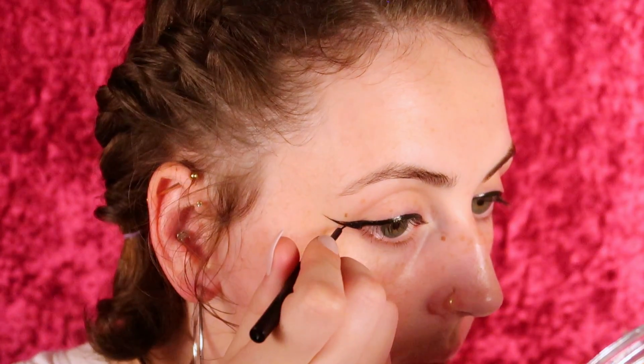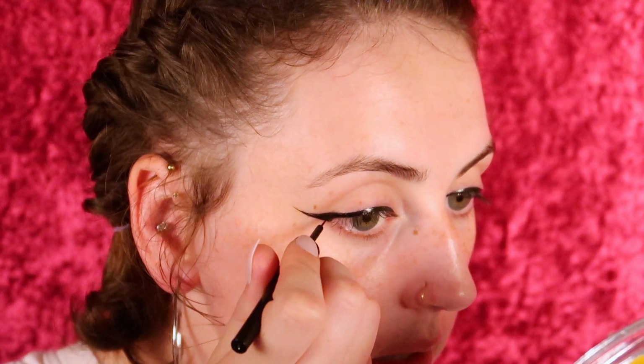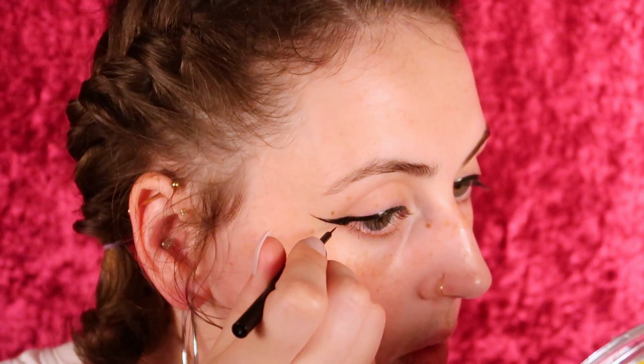Once again, you can make this as thin as you want, as thick as you want. The world is your oyster. But you can definitely see the difference when it comes to the shaping and the framing of my eyes. Because the wing is going up, my eye looks a little bit more turned up, whereas this one makes my eye look a little bit more of its natural shape, which is turned down. So it really just depends what kind of eye look you want to go for.